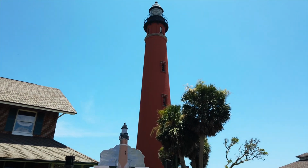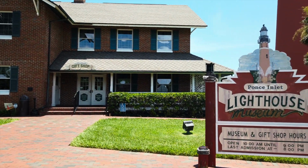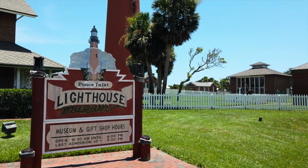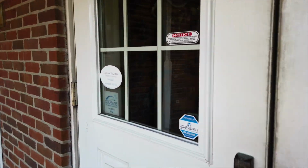Look, there's the lighthouse. Isn't that exciting? I know I was excited. You want to go into that building right there. That is where you're going to pay to go in and get the information that you need. And if you want to buy something, you can. So let's go in. Let's take a look right here.